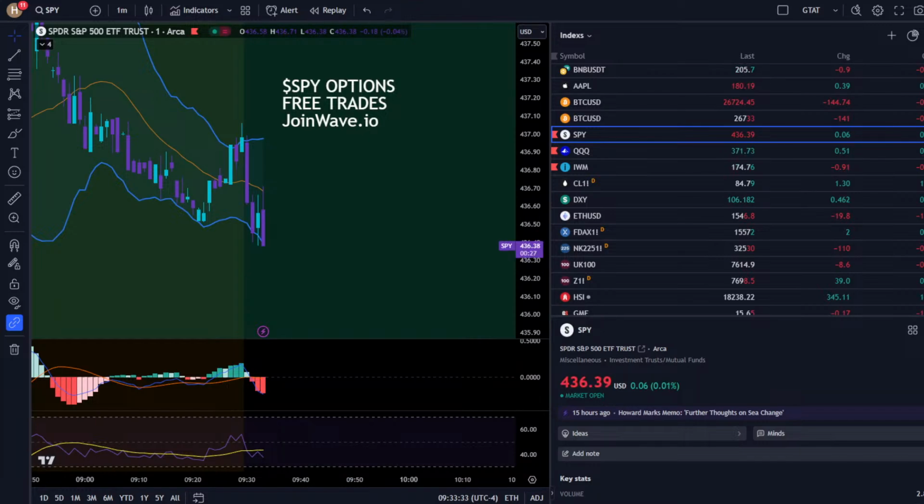IWM making new lows. NASDAQ just failed at the high.